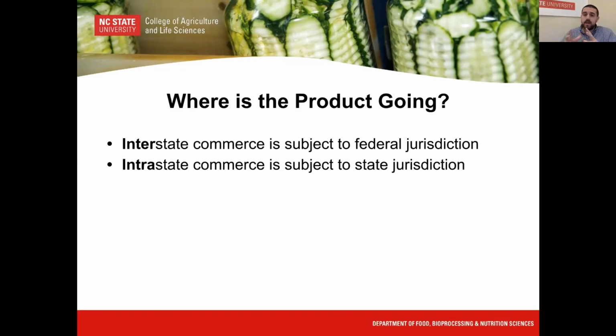And so it's like we said, if that product is going over state lines, whether through wholesale markets or even online sales, internet sales are considered interstate commerce. And so once that product crosses over the state lines, it comes under federal jurisdiction. Just keep that in mind as we go through this. This idea will come up later on as Lynette's talking about her salsa examples at the end.